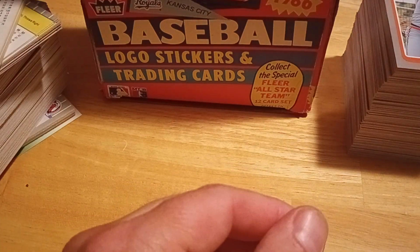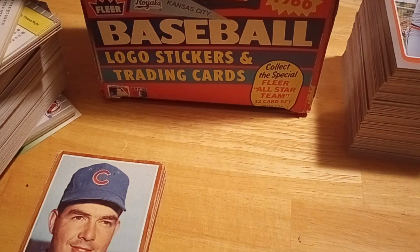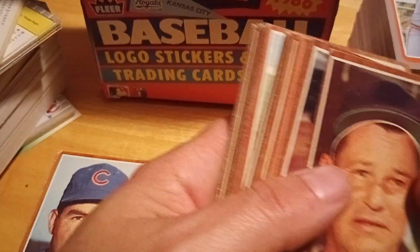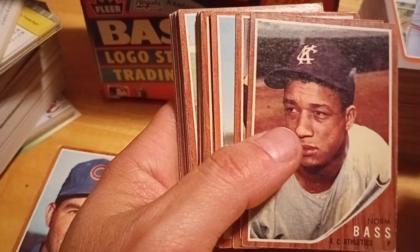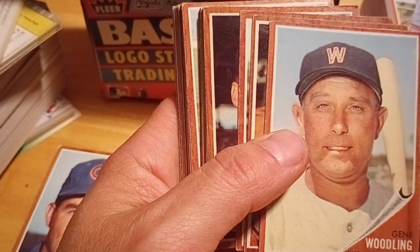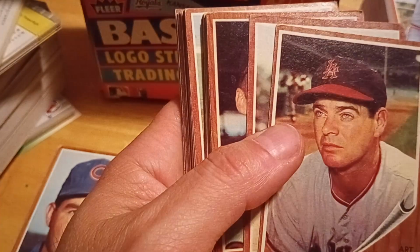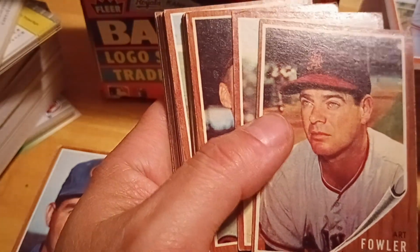Check him out, guys, because so far, I've bought 2 large lots from him, and in both cases, the cards look much better than advertised. He's like G, VG, mid to low grade, and these are not like high grade, but they're certainly VG at least. Billy Hitchcock, Norm Bass. I mean, some of these cards, they're strong VG. And some a little better, but at least strong VG.